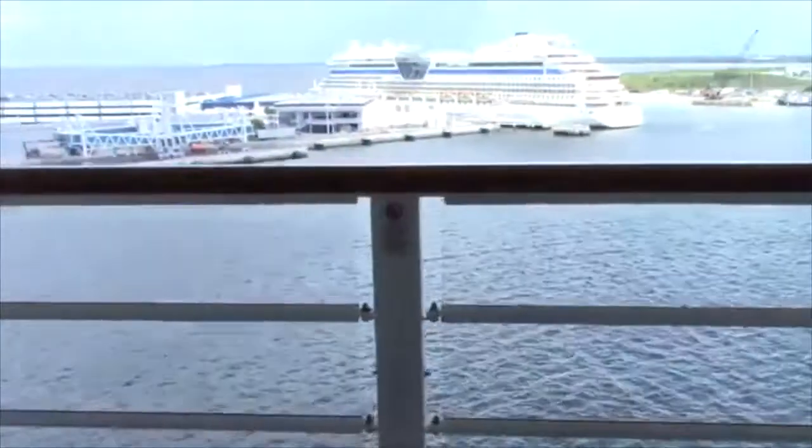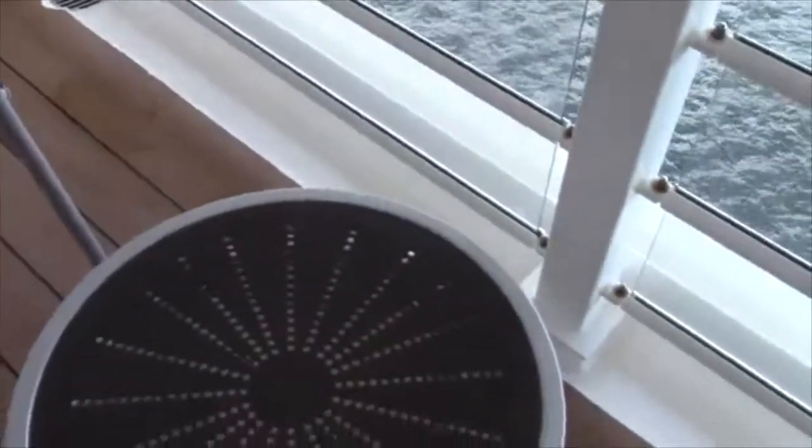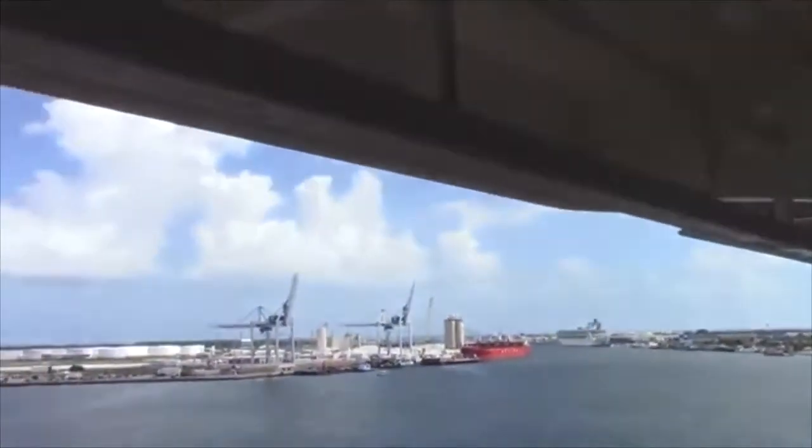And then we definitely got a veranda. So it slides and it's right in the middle. You have two beautiful chairs, a table, and the view from the 10th floor is amazing.